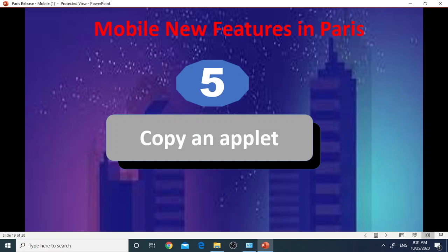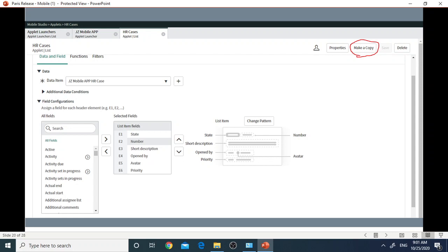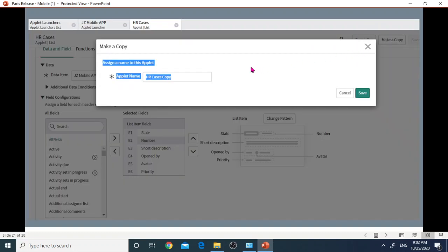Number five, copy applet. Use Studio to create a copy of a list or employee dictionary applet. This feature will really help mobile developers save time creating a new applet. In this HR case applet I created, you can see you have a make a copy action button. When you click this button, you can see a new window pop up asking for the app name. You just simply add a new app name and click save. Then the new app will be copied from the existing one.